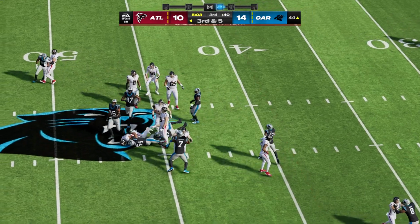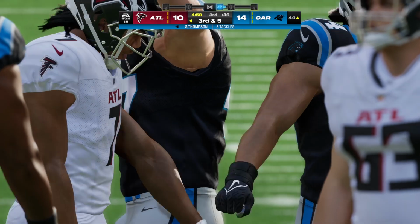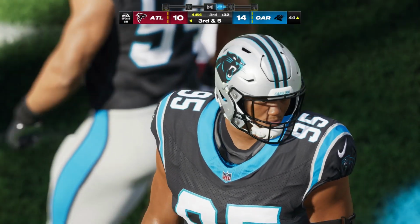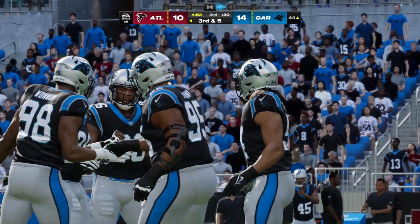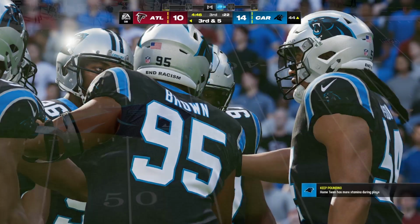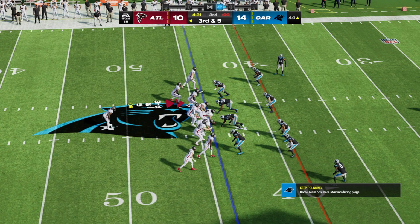Robinson with another carry. And he is met at the line of scrimmage, and he goes down right there. They'll say no gain on the play there. Now it'll be 3rd down. As usual, the hallmark of a good run defense, linebackers making plays near the line of scrimmage. Absolutely nowhere to run there. And on 3rd and 5, this will be the 8th play of the drive.